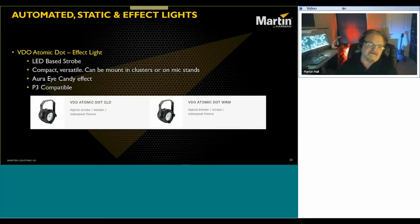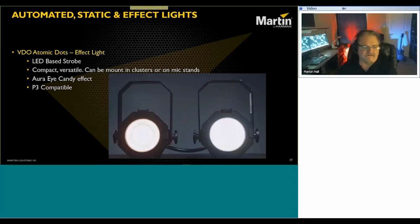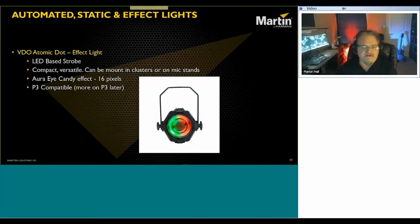It also has the Aura eye candy effect, once again, because we love that, and can also be run off of our P3, which I promise we're going to talk about here at some point in my little webinar. So to see some pictures of it, there's 2 versions of it. There's a warm version, if you want that warm look, and if you want that cold look, there's 2 different versions of it. So here's the backlight.